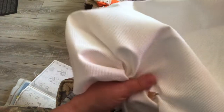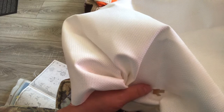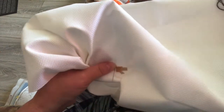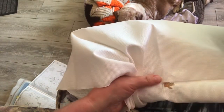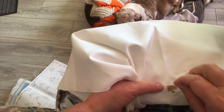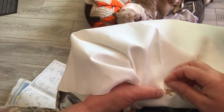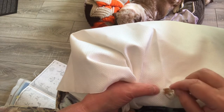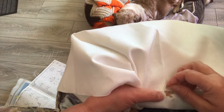And it's just, I love this fabric. Oh gosh, I love this fabric. It's not stiff. It's made of a much softer material. I don't know if this is cotton or what. And of course, you can change this up to however you would like to do it.